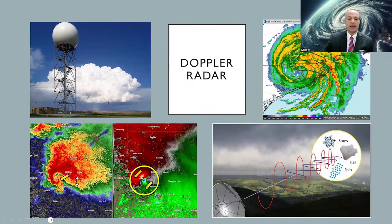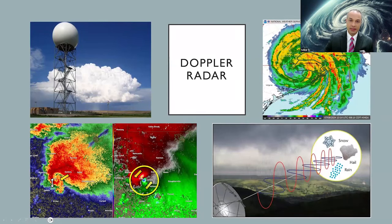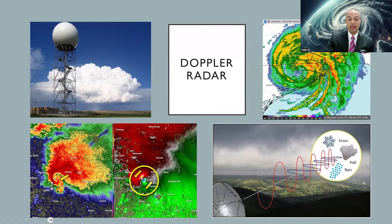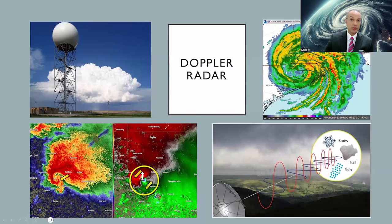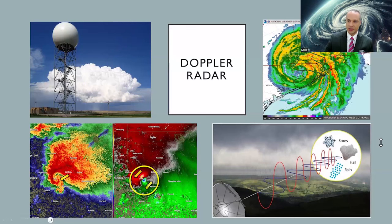The lower left-hand side shows a hook echo. That's a reflectivity, basically not Doppler. It's just showing where the raindrops are associated with a tornado. And then you can confirm that with this very, very tight area where you have the red and yellow, which is raindrops moving in one direction, right next to this green and blue where the raindrops are moving in the other direction. That's the twist.